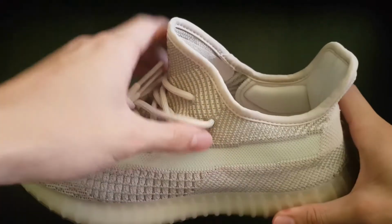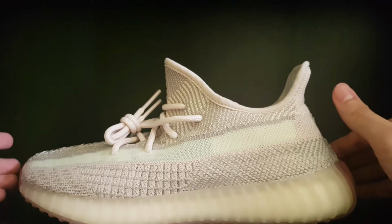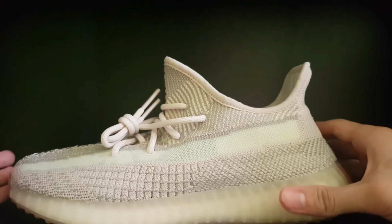Another point to note is that this sneaker has a really wide sneaker collar. What this means is that it makes it really easy to put these sneakers on. You can just keep the laces tied up and simply slip your feet in, which makes it really hassle-free as well.